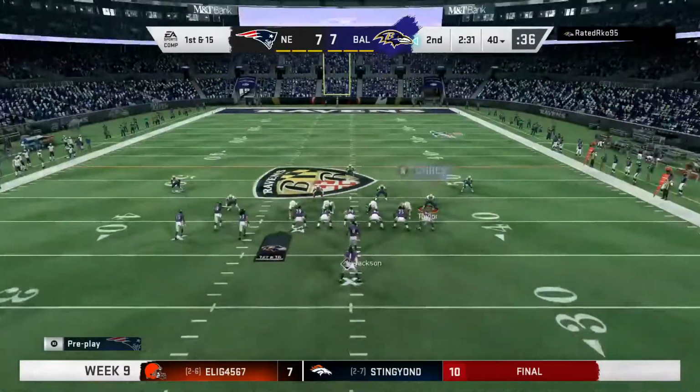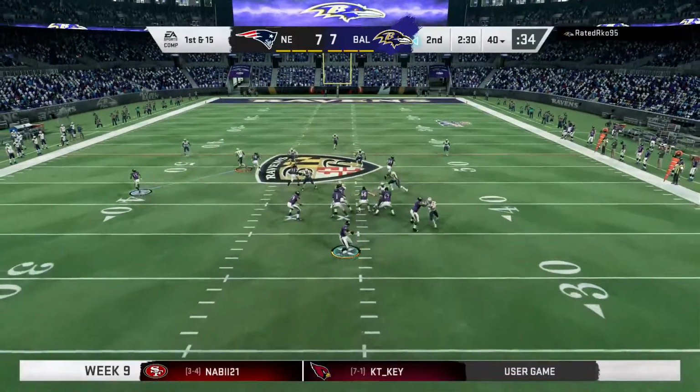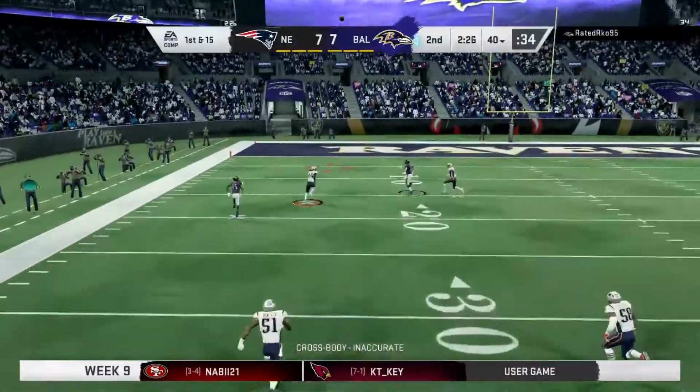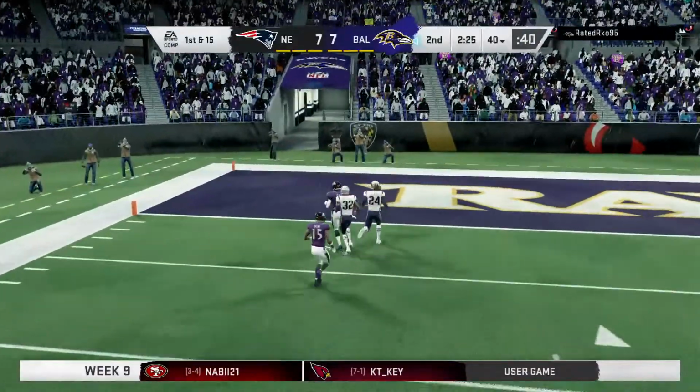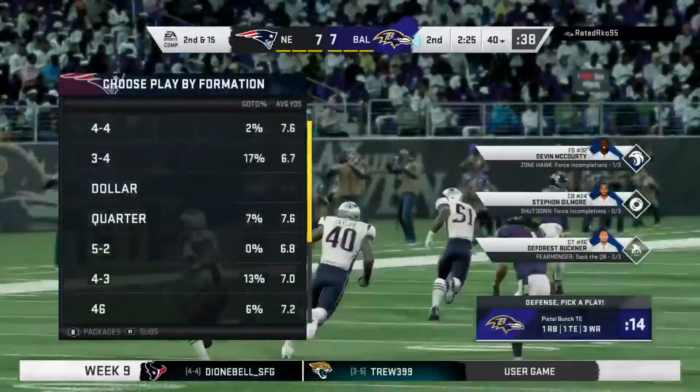That'll go as a loss of 5. A false start backs him up 5. 1st and 15. Throwing is Jackson. Forced out to his left. And that will be incomplete. Would have been a big hitter if they had connected.